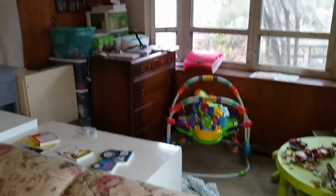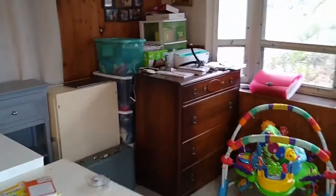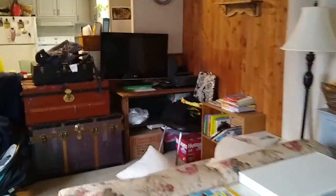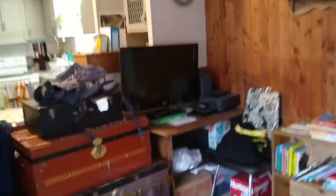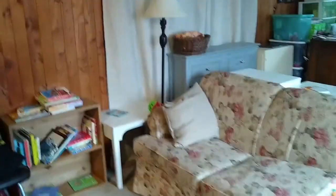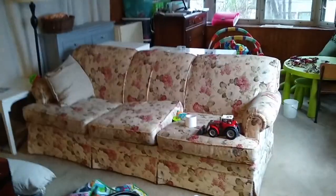And so some of this storage is going to have to move into the back room. I don't have a lot of room back there, but hopefully by taking out Christmas items that will make a little more space. And maybe even some of the furniture, because I don't know how I'm going to fit in a Christmas tree and other Christmas decor in this current setup.